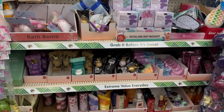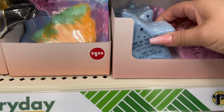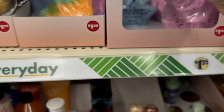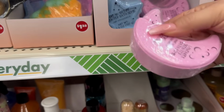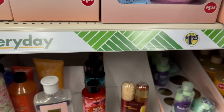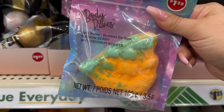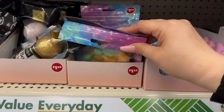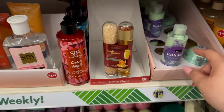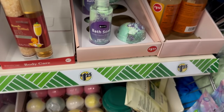Okay, so I see we have some new bath bombs. So right here, how cute are these? Ocean Breeze. This one is made with lavender oil. And then this one right here is made with lavender. And then they have the body wraps. I've showed you guys these before. These are pretty big bath bombs. And then these are selling out pretty fast. They also have the scented watermelon bath soak and bath bombs.